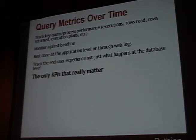And it's best done through the web logs, or at least at the application level, because it's the end user experience that really counts. It doesn't really matter if the database query takes 3 seconds. If the overall process takes 30, and you tune the query from 3 seconds down to half a second, you think you did a great job, but the user is still looking at 25 seconds and thinks the system sucks. Or it limits the amount of tuning that you really need to do if it's only 5% of the overall workload. And really, it's the only KPI that matters.